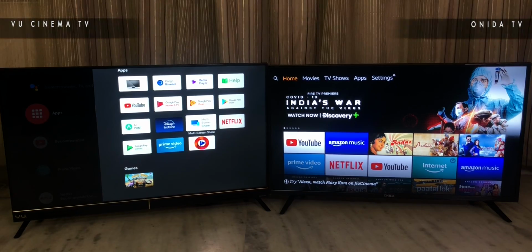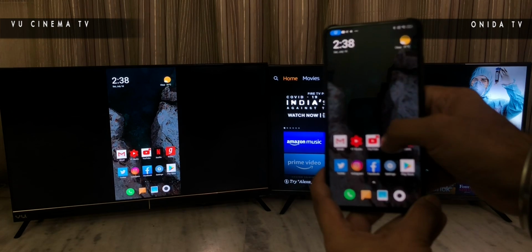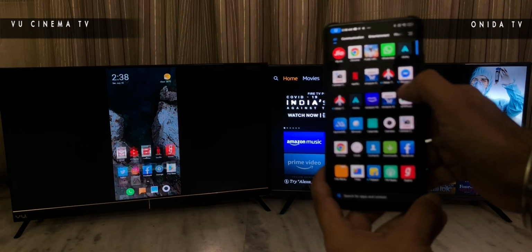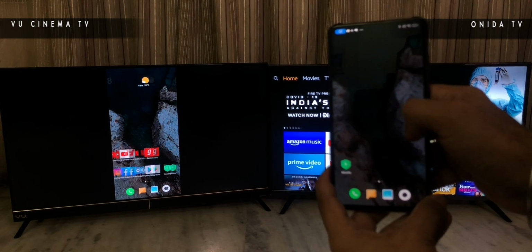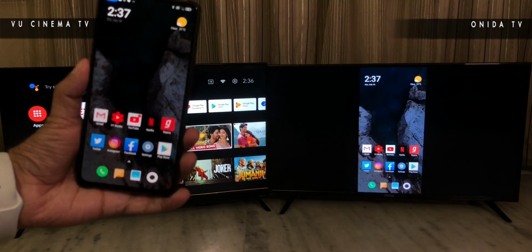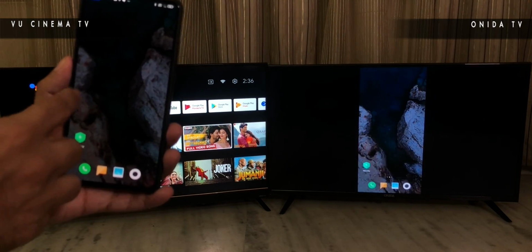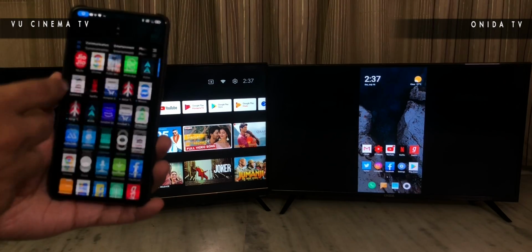The View Cinema TV comes with built-in Chromecast and a dedicated app to mirror your Android phone and iPhone to the TV. But the experience is not exactly ideal. There is a noticeable lag when you mirror both, and it works only if you have a Wi-Fi connection. Onida Fire TV, on the other hand, supports direct mirroring to any Android TV. You don't even need a Wi-Fi connection for this to work, and that's why it's literally lag-free.